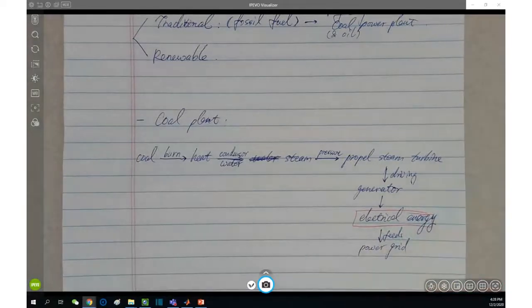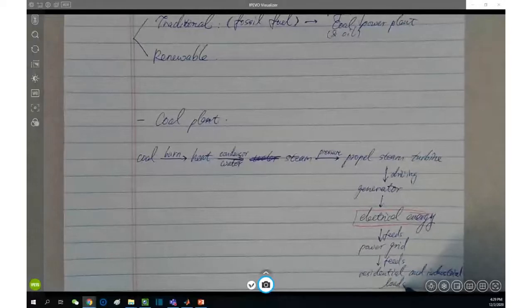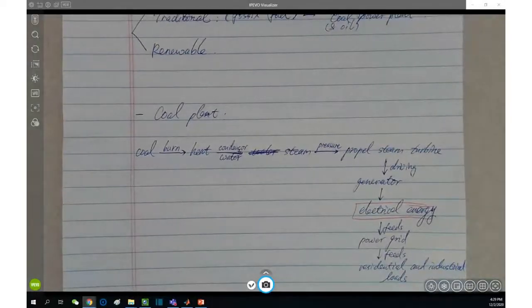This is the load, okay. The power grid is the load, including the transmission line and transformer, et cetera. And then it further feeds residential and industrial loads. Here we go, right? Of course, the residential and industrial loads need different voltage levels, and you need to have the corresponding transformer to take care of the voltage level, right?